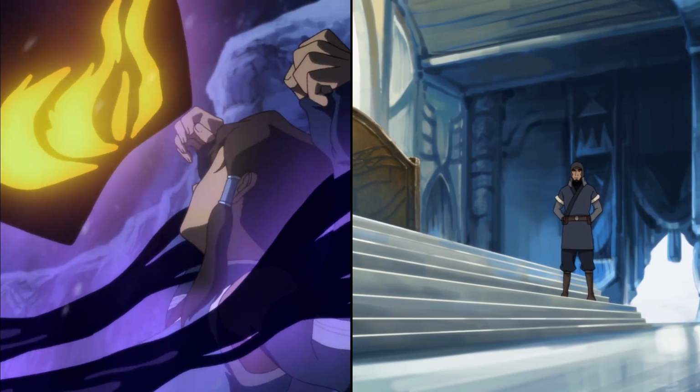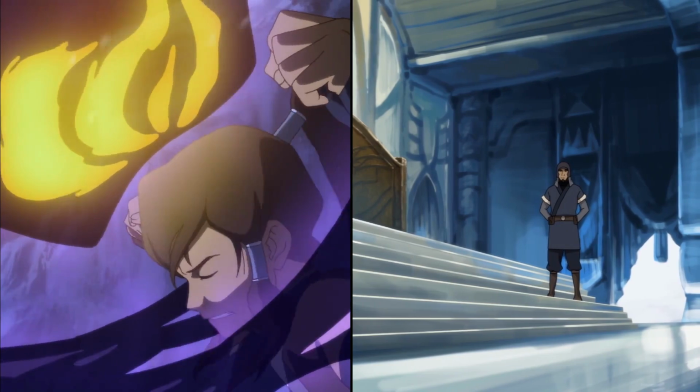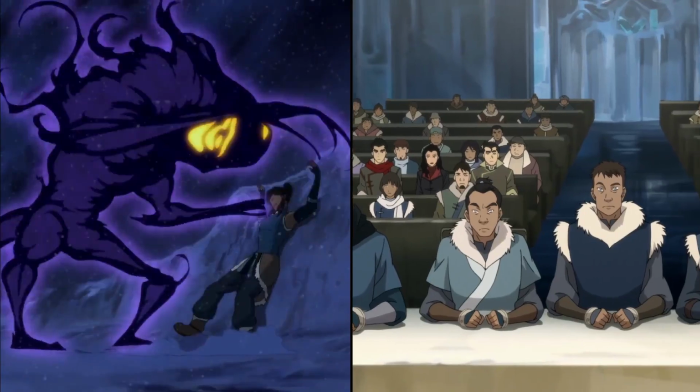This conflict plays out for half the season, with Korra even threatening to take a judge's life as she struggles with to whom her allegiance belongs.